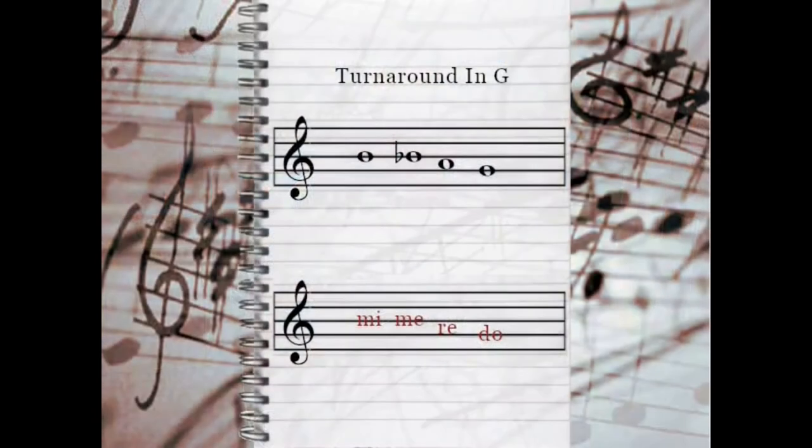Bearing in mind first that the most primal instance of the blues turnaround is characterized as a third of the major scale, moving to the flatted third, to the second, and then to the root. And again, in solfeggio, that would be mi to me to re to do, and also reverse as do to re to me to mi.